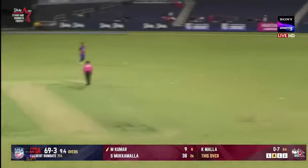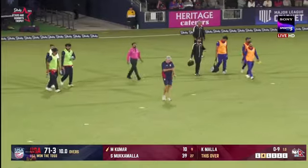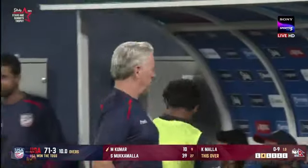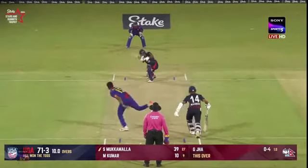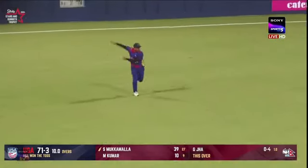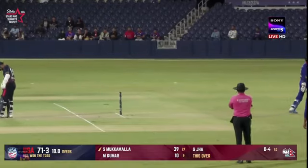I was really surprised to see Nepal's captain decide to bat first. They are 71 for 3. Here's continues to be the mainstay. What a fantastic start. He's a local home-produced cricketer, 20 years of age.